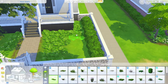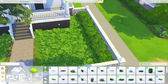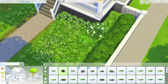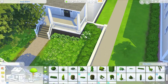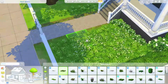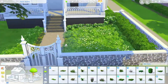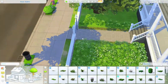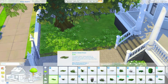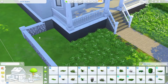Here I'm just doing the overgrown bit I was talking about. I wouldn't necessarily say overgrown, just, what is it called, like a field, like a nice little field with all the flowers and the daisies and a little bit of weeds. I don't know what the right word is there. I am sorry, I am not English, I am not American. I don't know the English language that well.